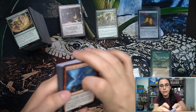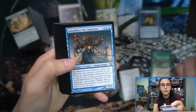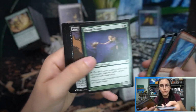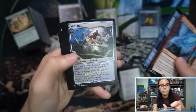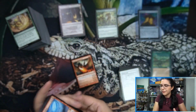Let's go ahead and pan through all of our regular rares. Like I said, a lot of really nice stuff in here. Gravecrawler's nice, Sakashima, Eldritch Evolution, Chromatic Lantern, Birds, Confluence, Coat of Arms, Bloom Tender, Lancers, Erebos, All Is Dust, Supreme Verdict, Gilt Leaf. Like I said, a lot of really nice rares.